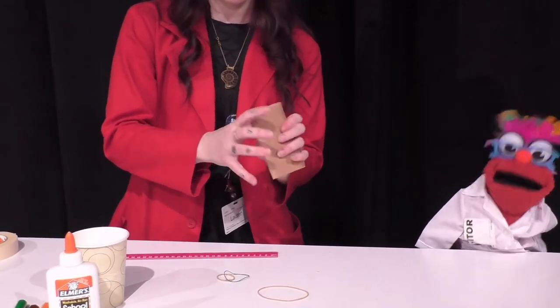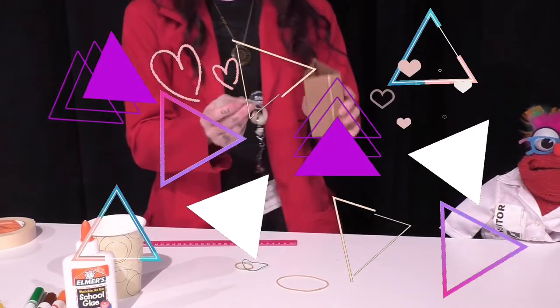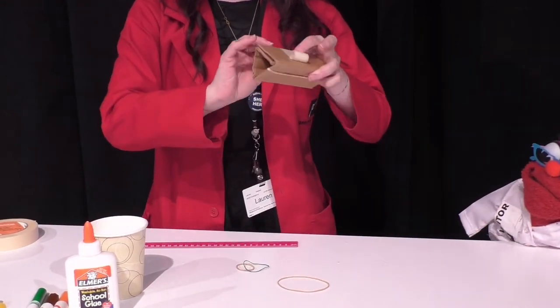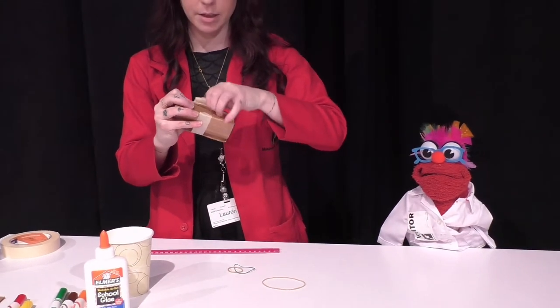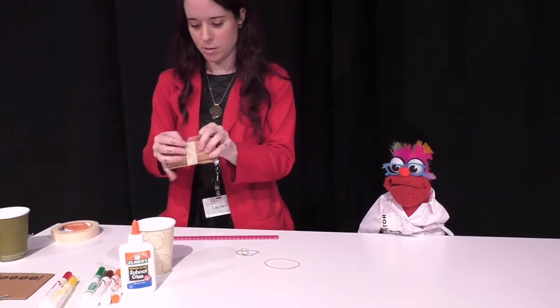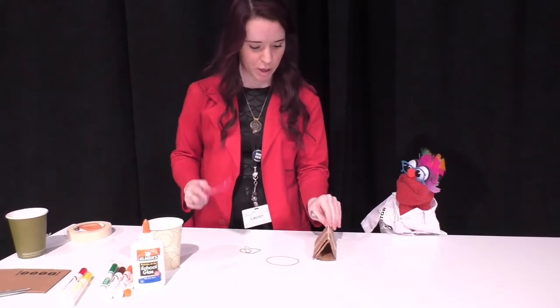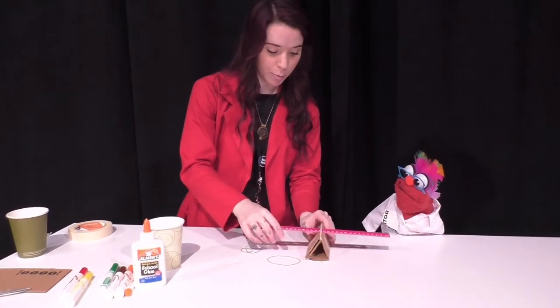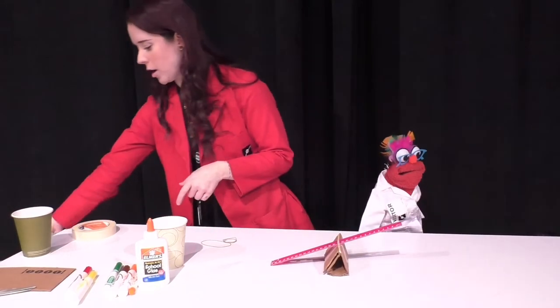Cool. I love triangles. They're a really good shape. We're just going to take some tape, wrap it around our triangle to make sure it stays together. All right. It's a pretty good triangle. Then we're going to put our ruler on here.